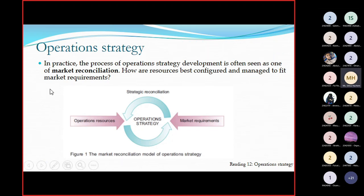All right, so in practice, the process of operation strategy development is often seen as one of market reconciliation. The word reconciliation means that it's not stable. It's something that will always take into consideration the market position. This is the market requirement, the demand from the market. It constantly changes. Demand is never stable. Customers outside are asking for what they want and what requirements they need.